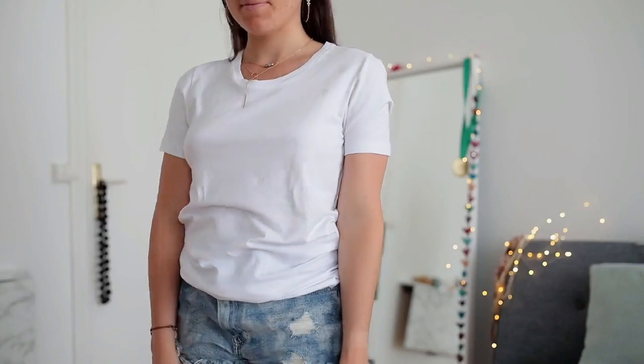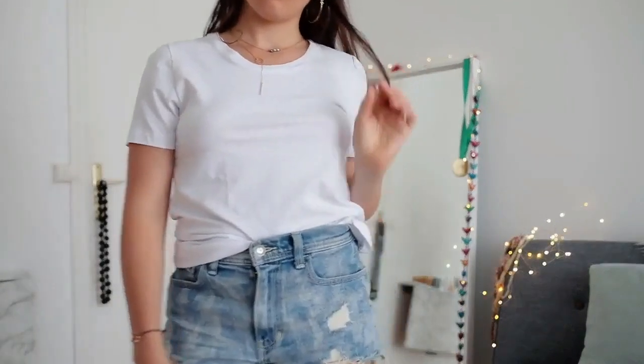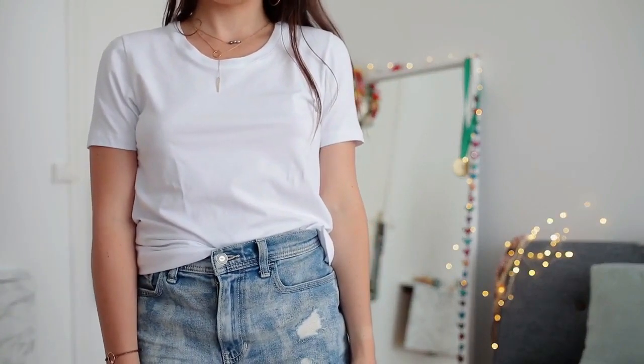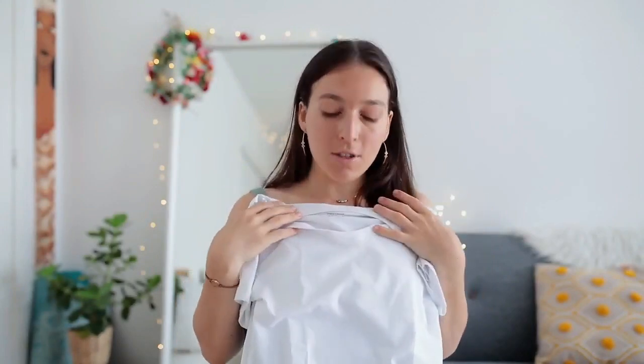I think I could have gone for size medium because it's a bit small at my shoulders. I have wider shoulders, so maybe I should have taken medium, but it seriously fits so well and it's so nice to feel on your skin. You definitely feel that it's an organic fabric and that it will last.